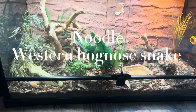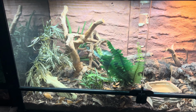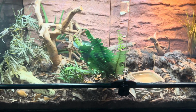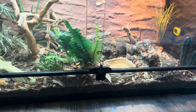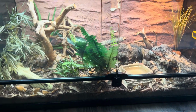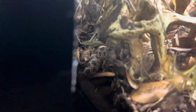This is Noodle. He is a Western hognose snake. He's super adorable, but he is very sassy. He does like to strike at me a lot. He's never actually bitten me though, so yeah, he's just all sass. I think, oh, I see him. There he is.